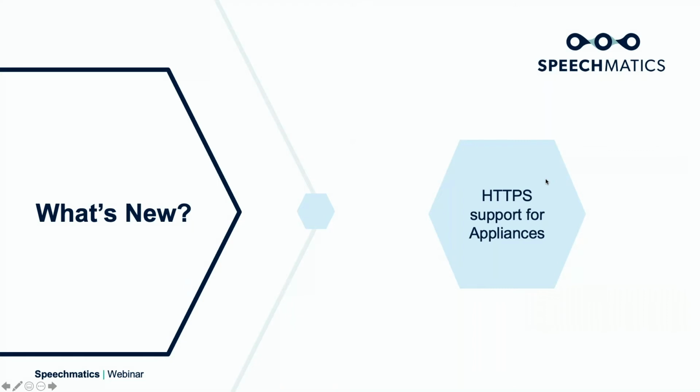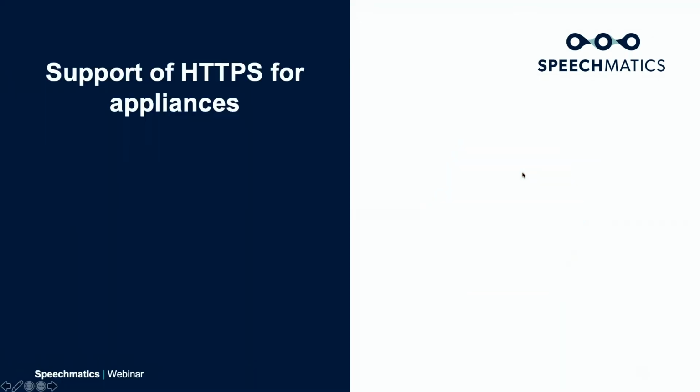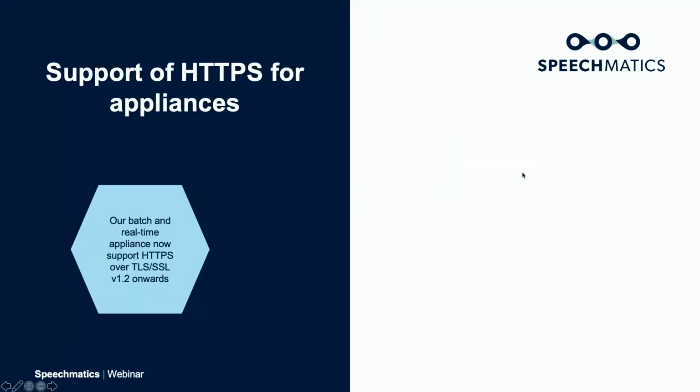What else is new? HTTPS support for appliances. This is something that has been asked for a while, and now we've managed to finally support it. So our batch and real-time appliances now support HTTPS. We support from version 1.2 of TLS onwards, and we do provide information about what ciphers we support as well, if you're interested to that level of functionality.